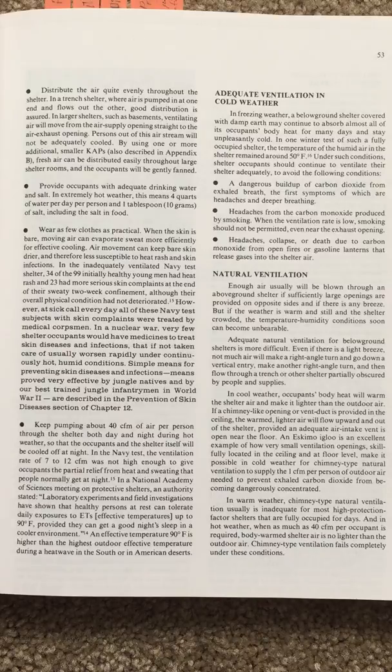An Eskimo igloo is an excellent example of how very small ventilation openings, skillfully located at the ceiling and at the floor level, make it possible in cold weather for chimney-like natural ventilation to supply 1 cubic foot per minute, 1 CFM, per person of outdoor air needed to prevent exhaled carbon dioxide from becoming dangerously concentrated.